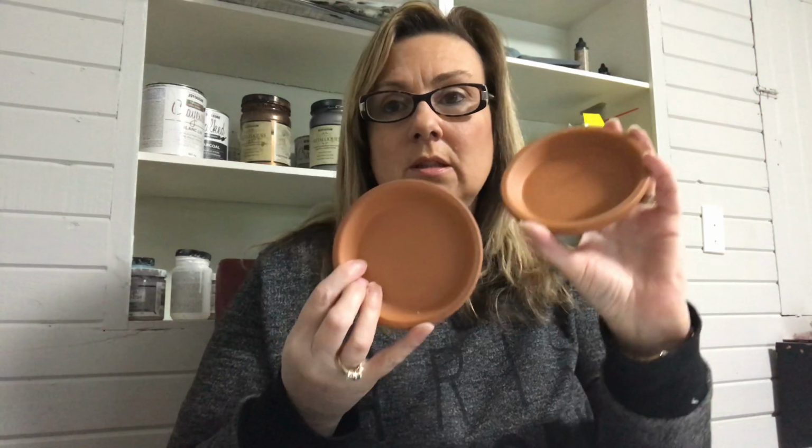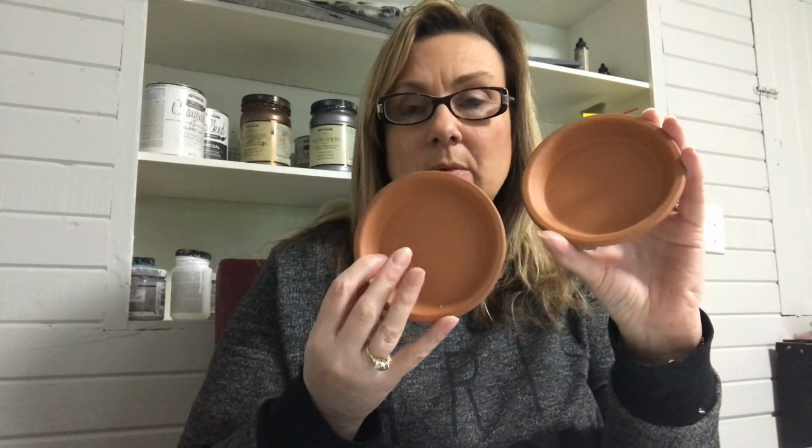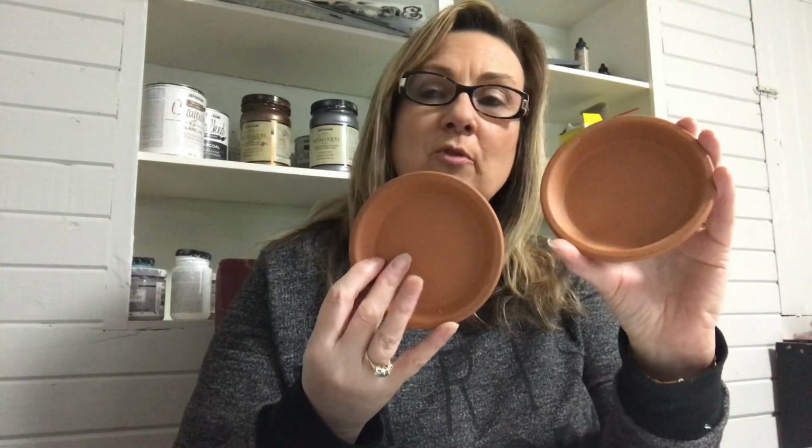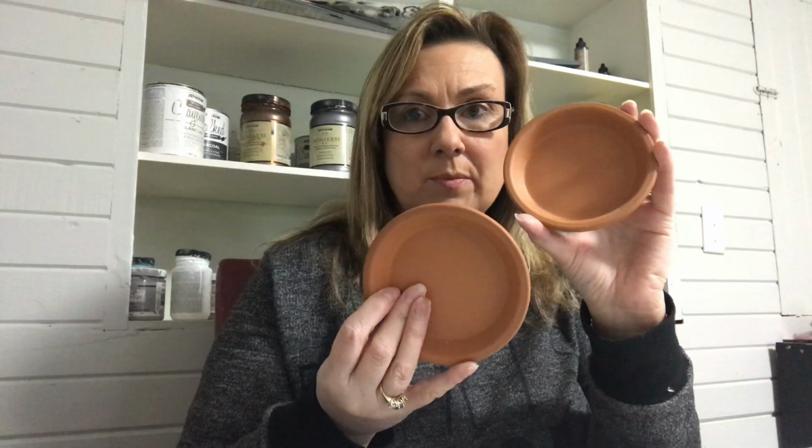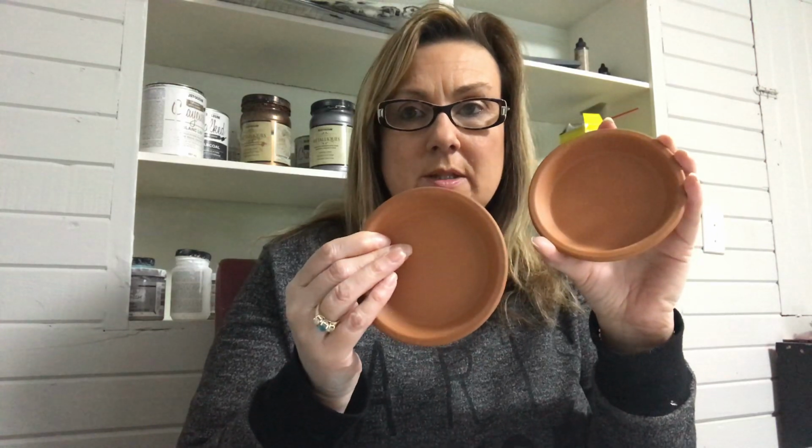I just went to Home Depot and picked up 4 of these. As I say, 2 this size and 2 a little bit smaller. And I already had a bundle of these terracotta little plates that you put under plants. I got them from a thrift store, very cheap, but these are actually very cheap to pick up at Home Depot or Lowe's anyway as well. So it's just the little ones.